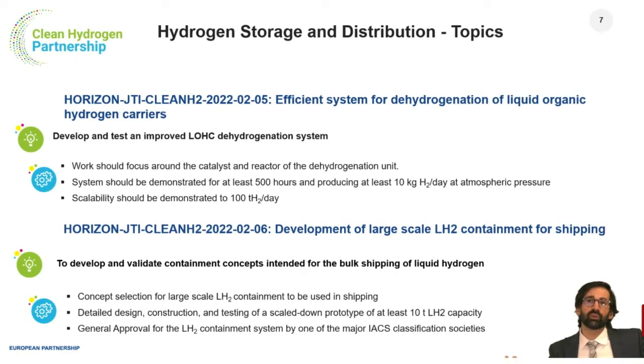It is foreseen to focus on the detailed design, construction, and testing of a scaled-down prototype of at least 10 tons of liquid H2. And it is important to seek the general approval for the containment system by one of the major IACS classification societies.